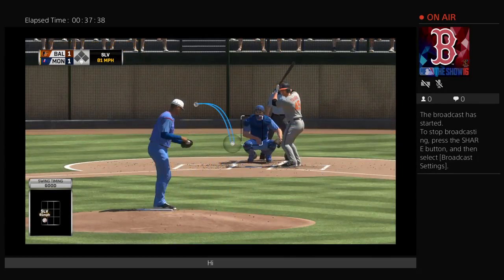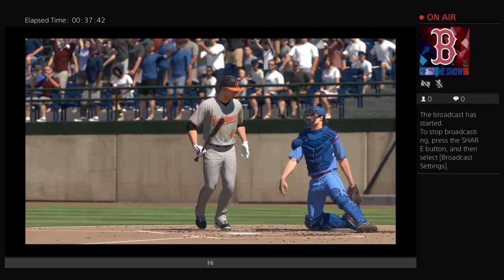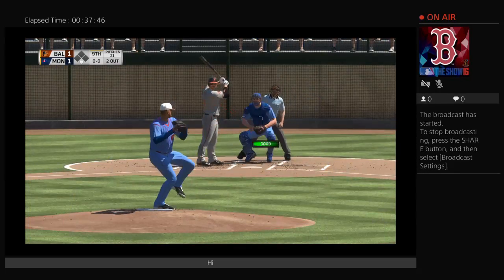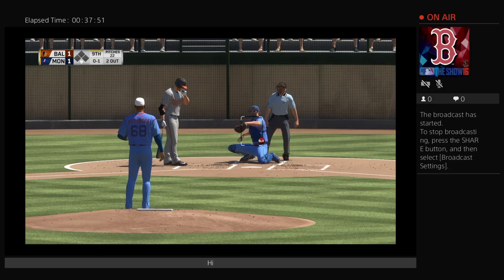Looked like he was on that one, but it's 1-2. Wow, he's cruising right now out there. 4 straight punch-outs and working on number 5. Got him to miss the breaking ball there. Mark Trumbo goes down for out number 2 in the top of the 9th.